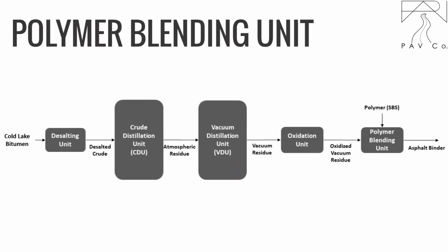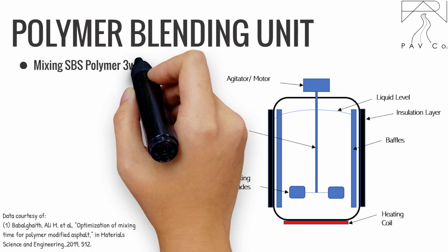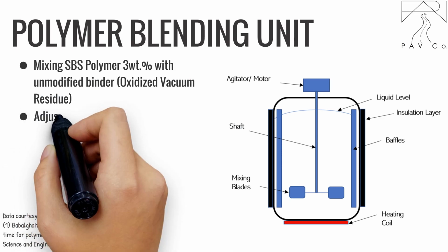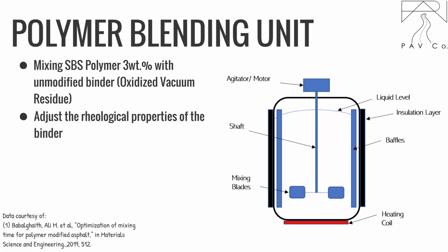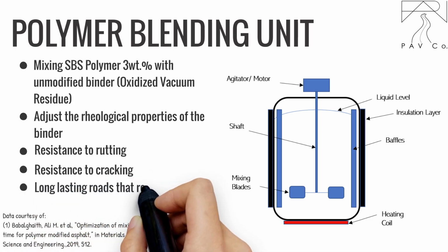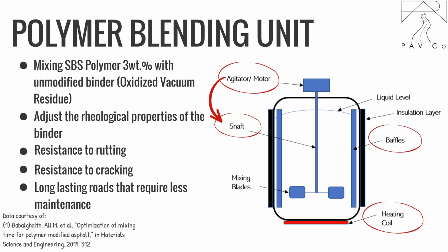The polymer blending unit. The purpose of the polymer blending unit is to mix the SBS polymer with the unmodified binder. This is the final touch to our product before it's sent for storage. The process adjusts the rheological properties of the binder, making it more resistant to permanent deformation and cracking, providing better long-lasting roads that require less maintenance. The unit is composed of a cylindrical vessel, an agitator connected to a shaft that rotates the mixing blades, and a heating coil to provide heat. Lastly, baffles are added to the side of the tank to prevent the mixture from swirling, in order to avoid inefficiency.